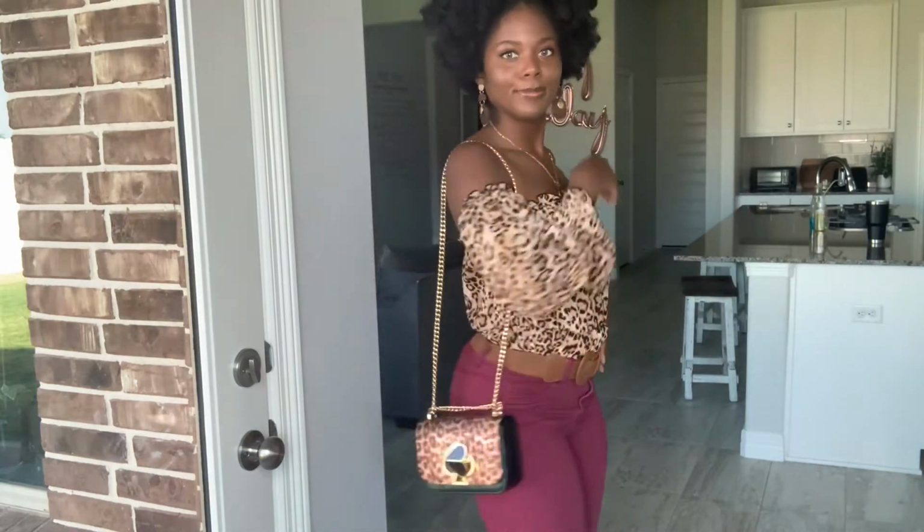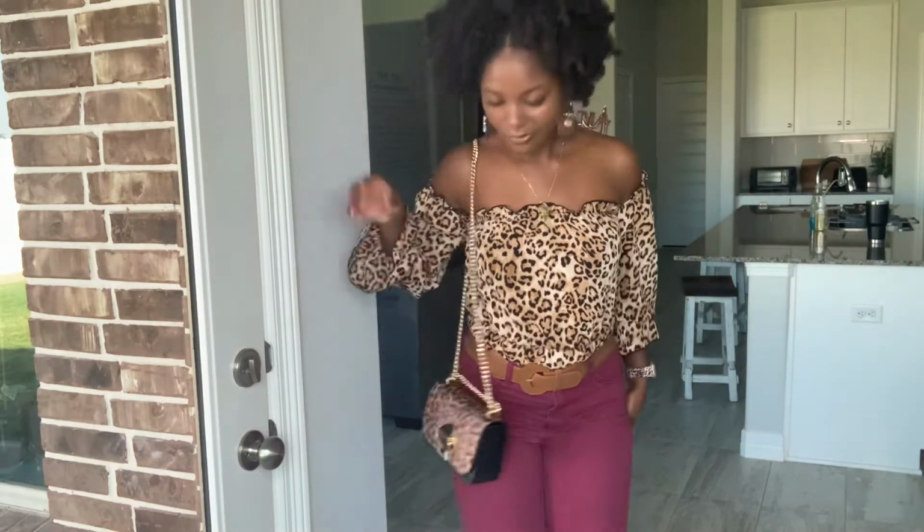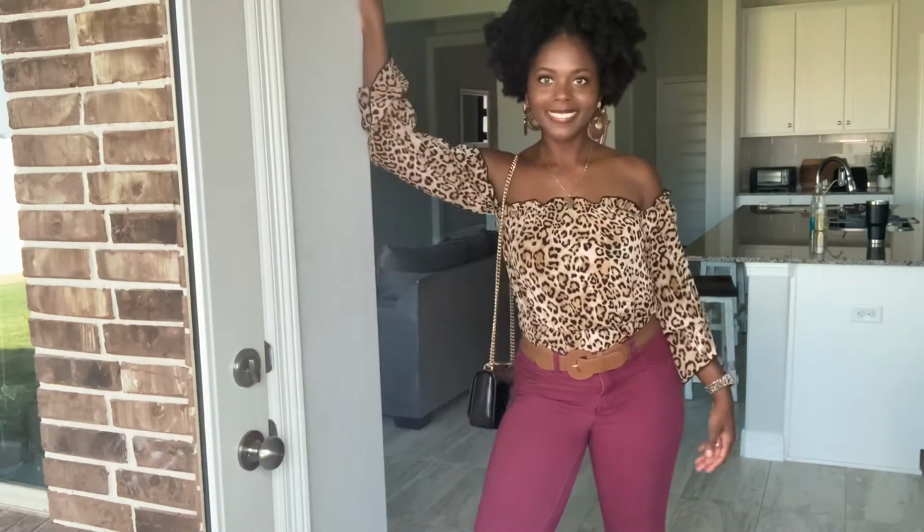I give this shirt, honestly, a 10 out of 10. Like, she is cute. Me and my husband are going on a date tonight, and this might be what I wear. It's a vibe. So yes, I highly, highly, highly recommend this outfit. Well, this shirt.